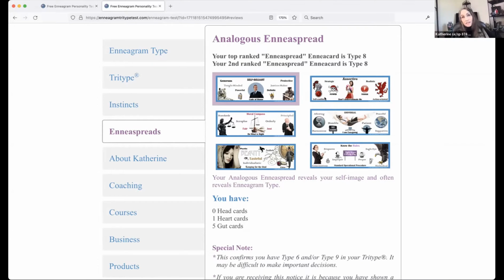So the 6 is maintaining balance between 5 and 7, which is why they'll choose 5 if they're introverted, and they'll choose 7 if they're extroverted. The 3 is holding 2 and 4. The extroverted person will choose 2. They can still be 3, but they'll choose 2. And the introverted person will choose 4. These are just really important things to understand about human nature.